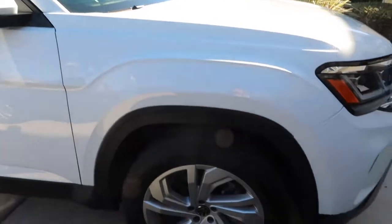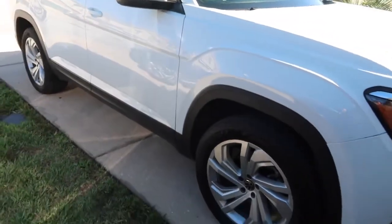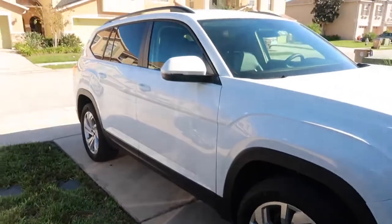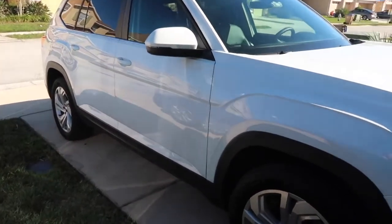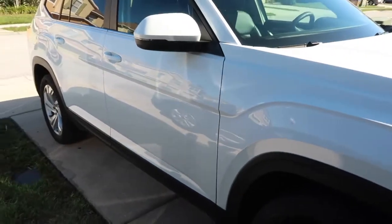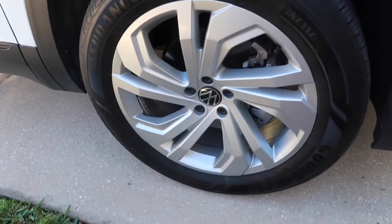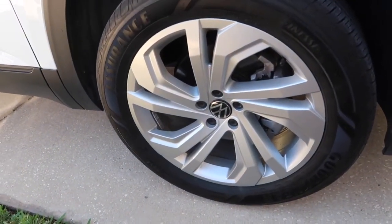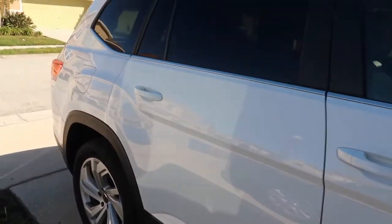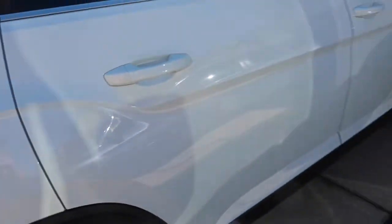Then we come to the side. You've got your basic SUV look, but I love that this does not scream mom car, and it's not super boxy, and it doesn't feel super huge either. Got some nice grooves here, doesn't look too momish, but it doesn't look too masculine. Love it. Absolutely love the wheels on the 2021. They're not too basic, but not too crazy. And of course, I love this car in white. I almost got it in black, but I love it in white. Love, love, love.